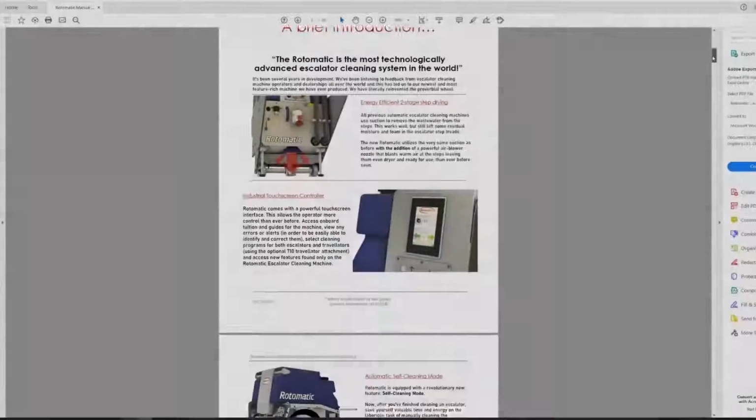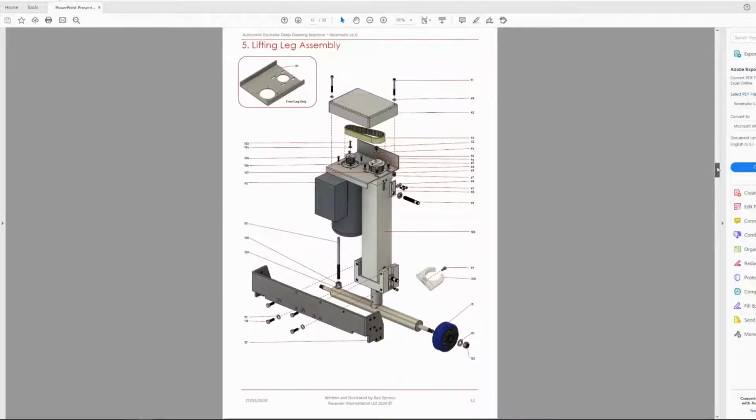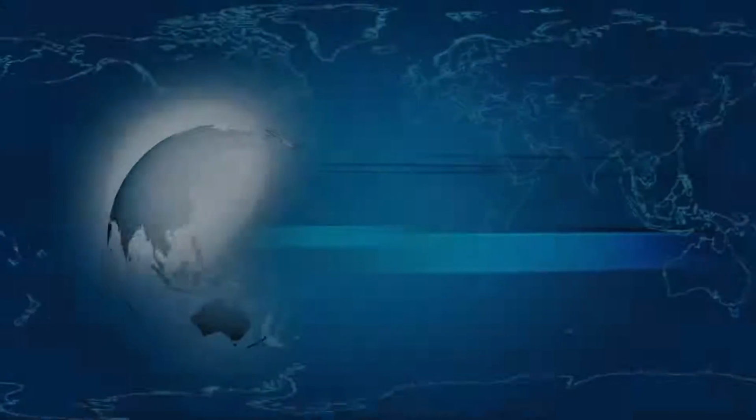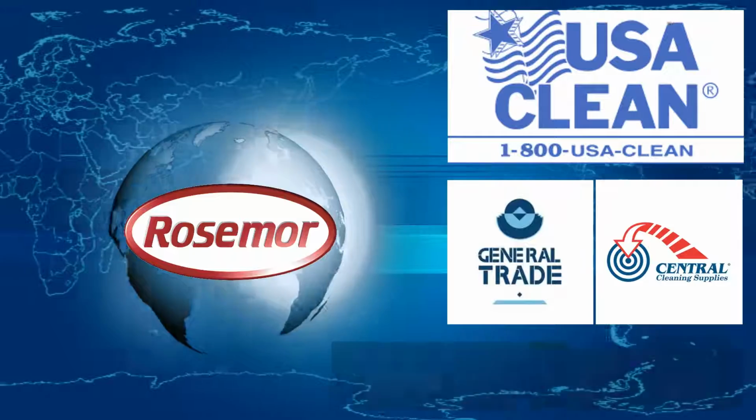Rosemore have developed and written brand new and easy-to-read operation and spare parts manuals. The Rotomatic comes with an 18-month warranty as standard, and we offer worldwide after-sales support and service through our extensive network of authorized dealers and agents.